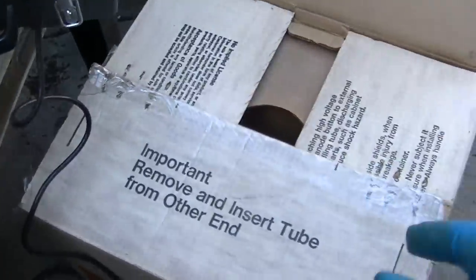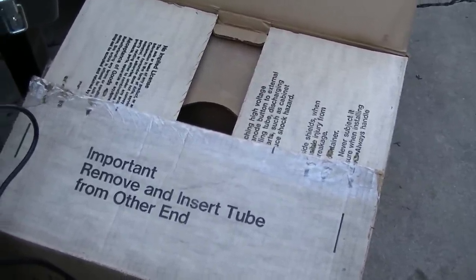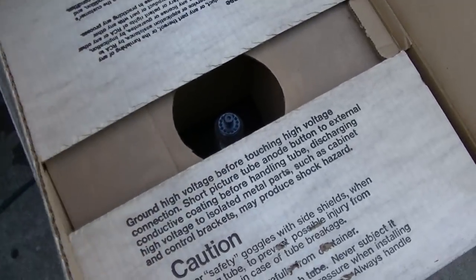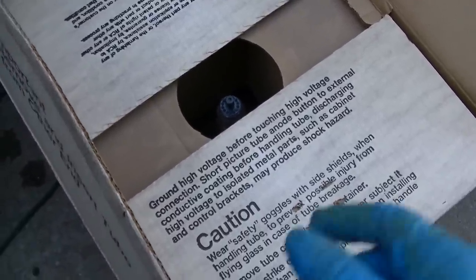So let's do the cataract surgery on this. I'm going to get it upside down in a trash can and get all my safety gear on, because like I said, I think I'd rather get shot than have pieces of glass stuck in my eyes.